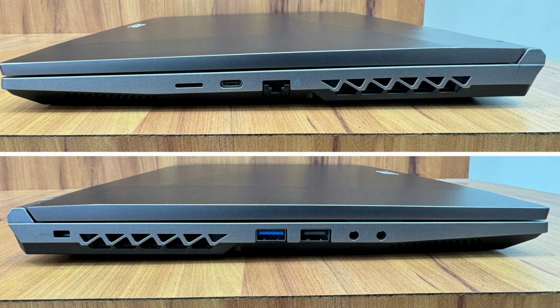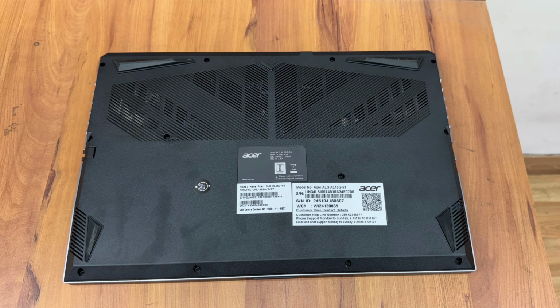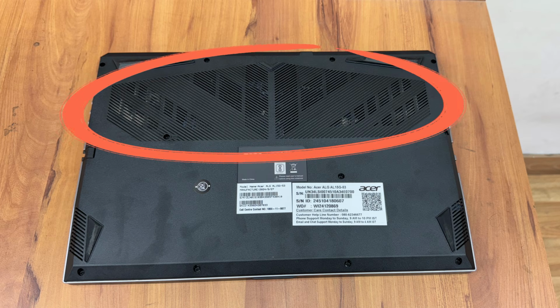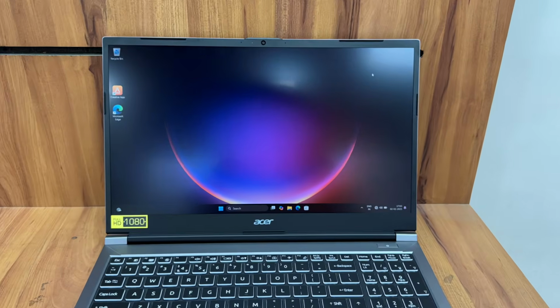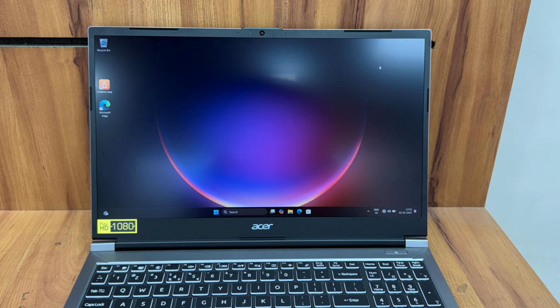It has vents on either sides, vent on the back side, and this big air intake vent at the bottom, big rubber grips to lift up the laptop to allow enough airflow. It has thin bezels on the sides, but it has a relatively big top bezel and a big chin due to that 16:9 aspect ratio.